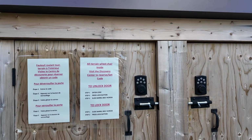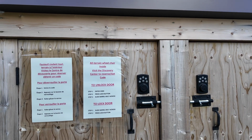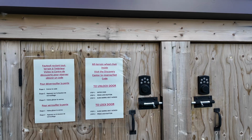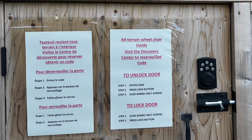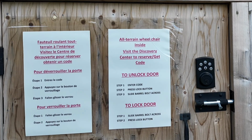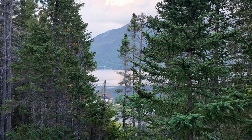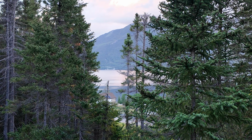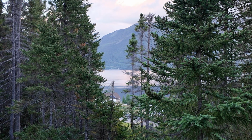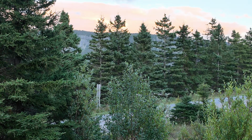As we reach the parking lot, we notice two things. One, there's a pit toilet on site, just in case you need it. And two, there's all-terrain wheelchairs available. That way people with mobility issues can still enjoy this wonderful trail. Even though it's only just a peek out to the water and the mountains beyond it, the view from the site is so nice. This is such an amazing view to wake up to.